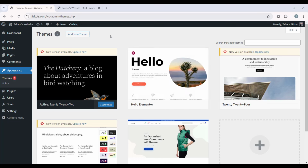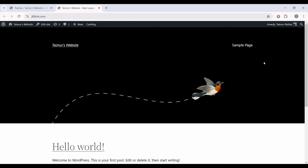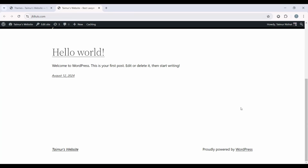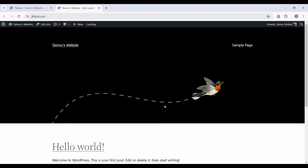But there is another option to change your website's look and feel, which is using page builders. By using page builders, you can build your front-end website from scratch, like you can get full control over the look and feel of your website. And I'm sure you already know what the best page builder out there is. Yes, it's Elementor Page Builder.